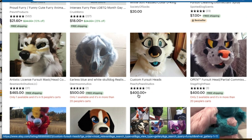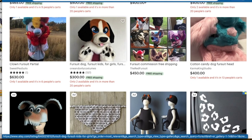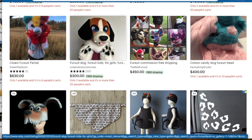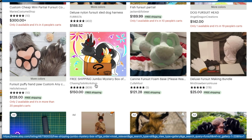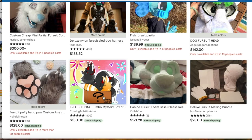Look at this, see? $500. You've got $400 here, $400, and even $300 for a headgear. Seriously, you can find some really cool options for fursuits on the site. To tell you the truth, my headgear only cost me $420. It cost $400 for the headgear, and $20 for shipping. That's pretty good for the headgear that I got.